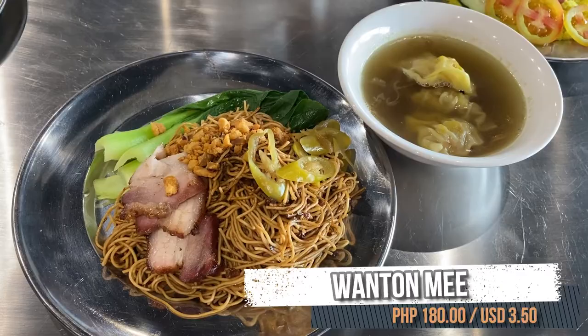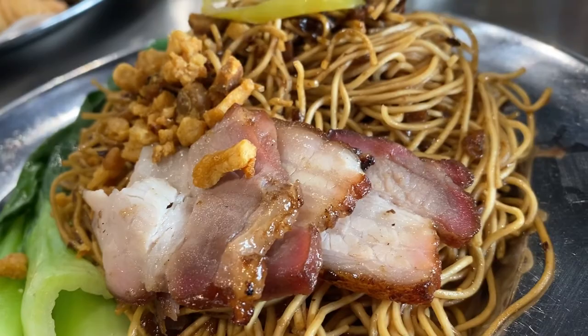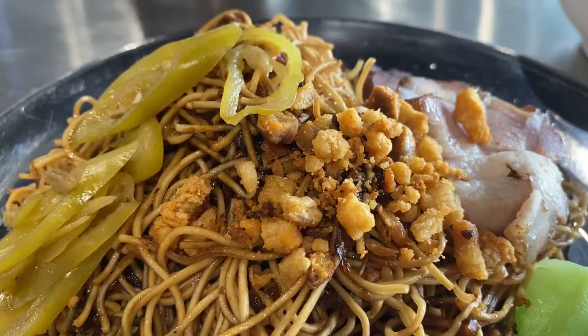The mi or minan for noodles stood out in this dish. We love the way how the noodles were cooked, which is not too oily. With slices of asado, veggies, and the wonton soup, this is definitely a complete meal. And for just 180 bucks, this is definitely worth it.